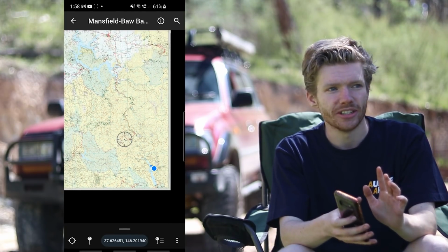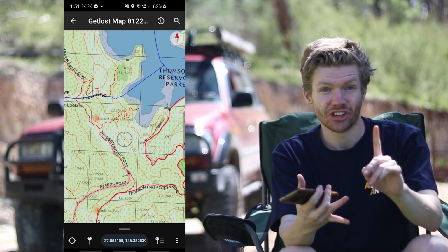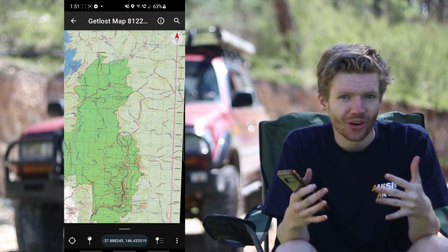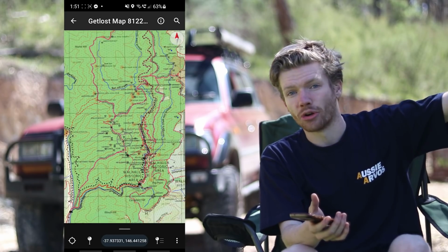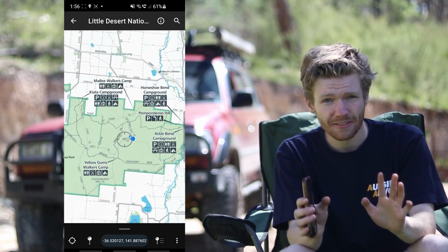And I love it because you can see tracks that Google Maps doesn't have. You can see historical markers that Google Maps doesn't have. All these different locations that Google Maps won't show, these maps have the detail and show you. So I really love them when I'm in remote areas. When I was on the Snowy River, I was using them to find gun spots, and it's awesome. I love those old school maps.